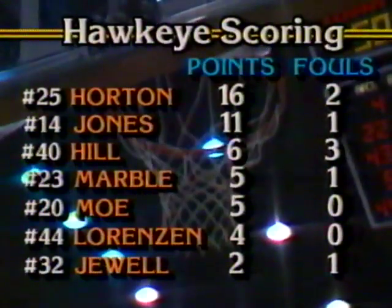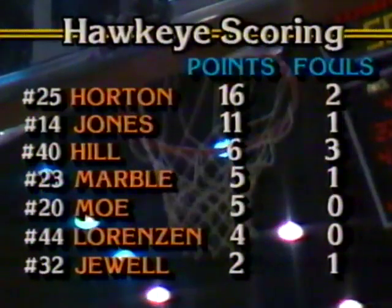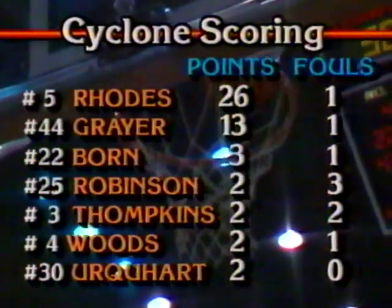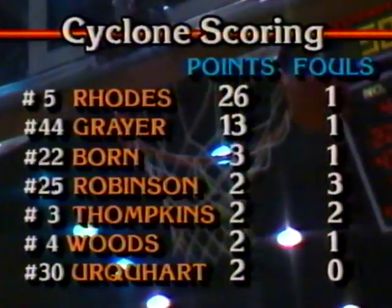Looking at the individual scoring now, Horton with 16 points, Jones with 11, Hill with 6, Marble 5. The big story here is B.J. Armstrong has failed to score in the first half. For Iowa State, it's Lafester Rhodes with 26 points, Jeff Greer with 13. Nobody else in double figures. What a first half, Gary.